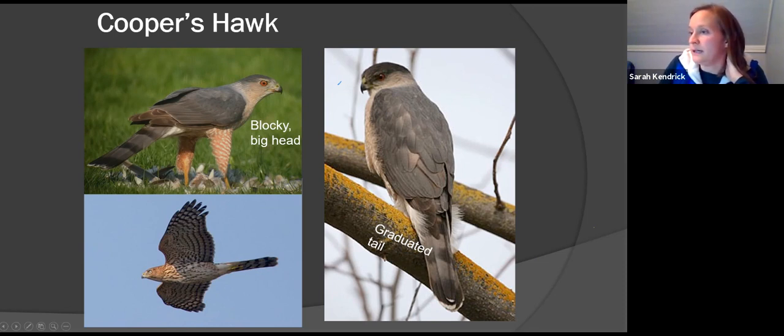They both have that red eye as adults. And they have a graduated tail, which means that the bottom of their tail looks like this rather than squared off, it's graduated. And so if they're perched and you can see the bottom of the tail, that's all well and good, but it's kind of hard to tell the difference. So again, don't be too hard on yourself with these. They're difficult for many people.